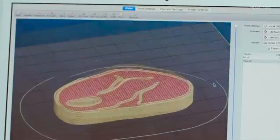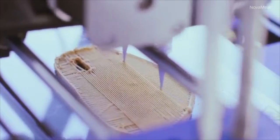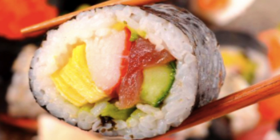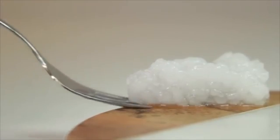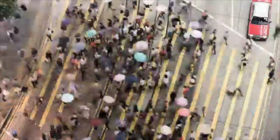Well, guess what? A company called NovaMeat has actually found a way to start 3D printing porterhouse steak, only using a paste composed of vegetables. The company is working hard to bring their steaks to the market. Left and right, different foods are being printed, sushi and burgers, the list goes on. These foods aren't being produced just for publicity. There soon may actually be a need for 3D printed food in the global population.